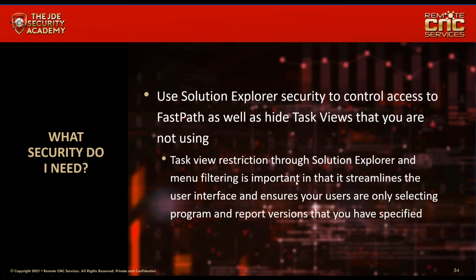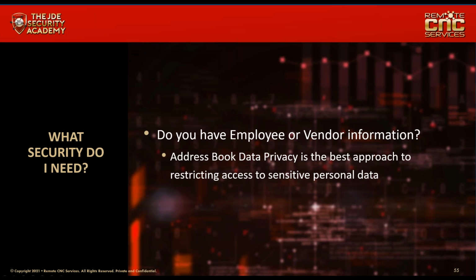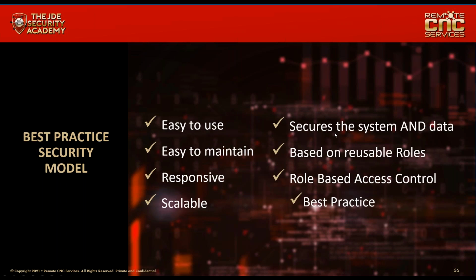Solution Explorer Security: use it to control access to your fast path and hide your task views. And I know we're getting close on time. We've got about 3 minutes left, so I apologize, I'm trying to get through the last bit of slides here pretty quickly for you. We mentioned, do you have employee or vendor information? Address book data privacy is the best approach for restricting access to sensitive personal data.